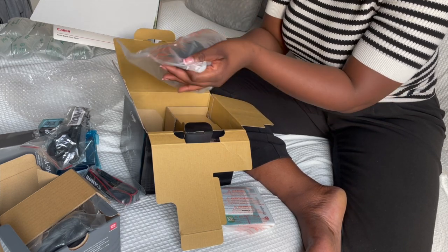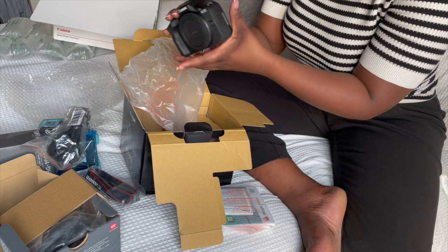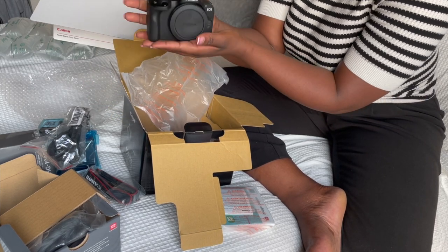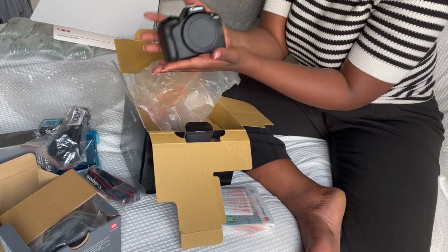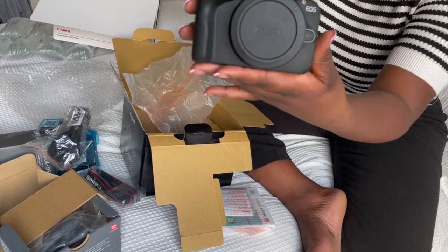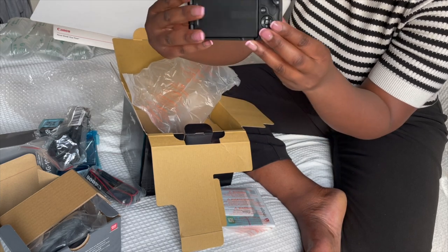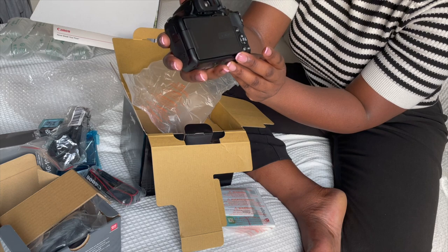I'm so excited, you guys. So this is the actual camera, guys. It's so light, like it's so light. I'm loving it. This is the actual camera. This is the front. That is the back.